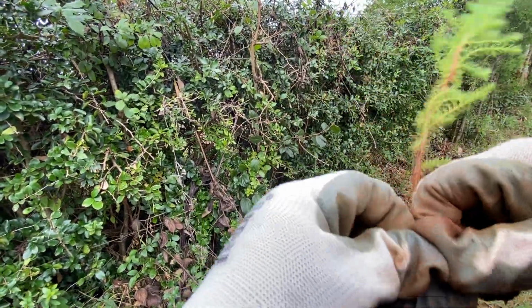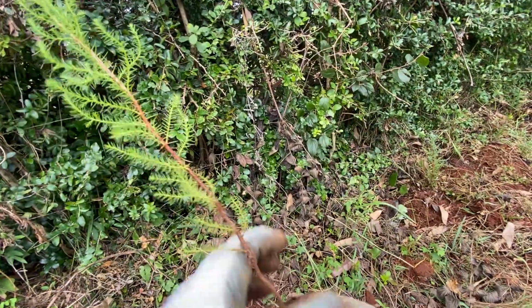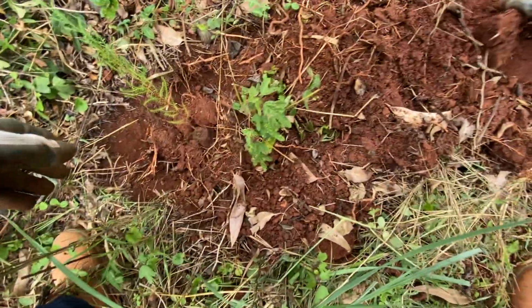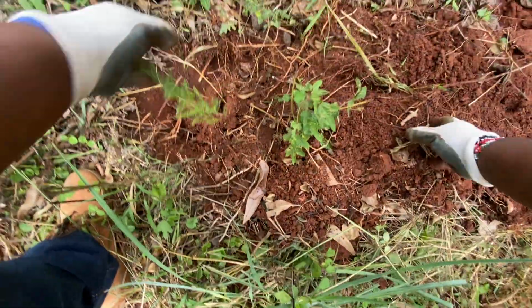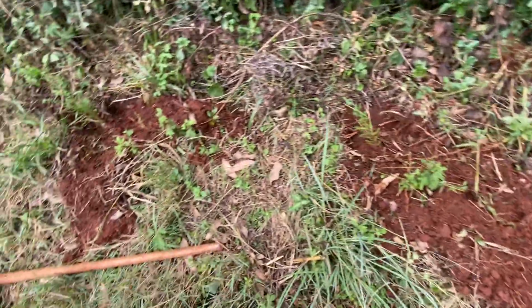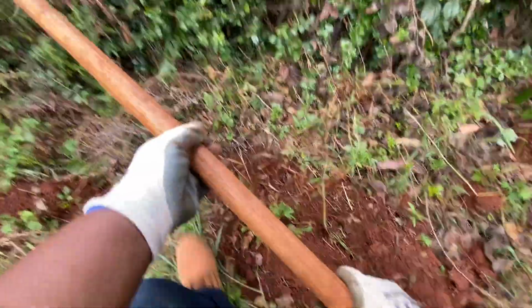See? There you go. See? Yeah, there are a lot of thorns over here. Scared of thorns. So see what we have. Gonna support it. This one.